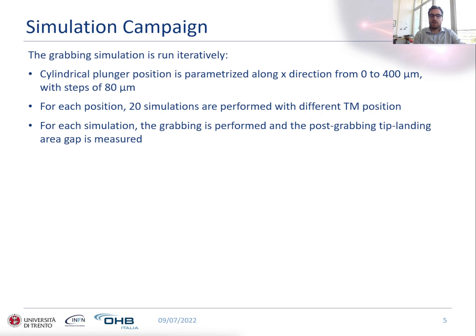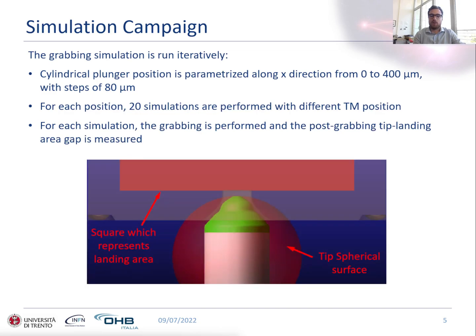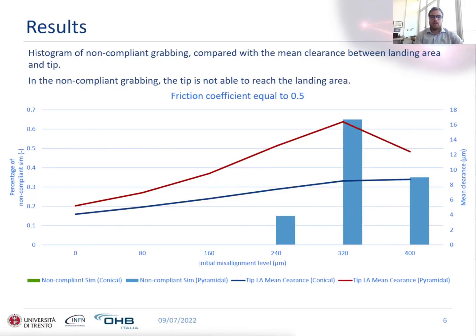At the end of each run, the distance between the tip and the landing area is computed for both the plungers. The tip has a spherical head, which is conveniently modeled as a sphere in the software, as shown in the figure. The simulation procedure is performed with different friction coefficients. This is done because of the uncertainty on the experimentally measured friction coefficient values.